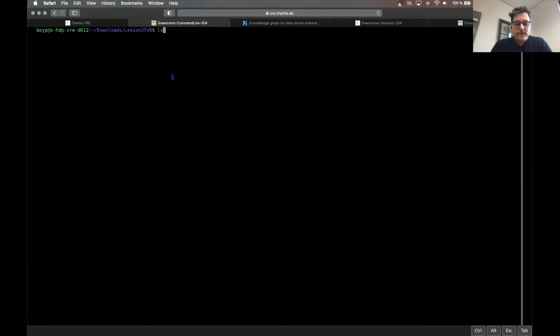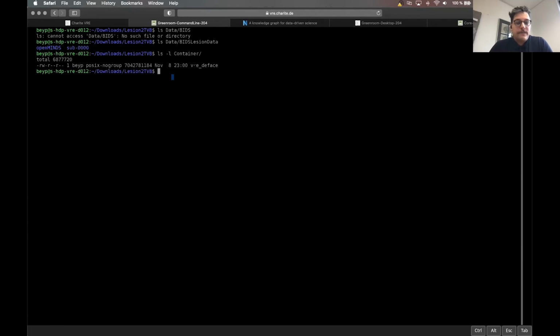So if I just present the data that I have uploaded here, you can see, if I actually click this, there we have the Open Mind schema and also the subject-specific data that we want to run. Another aspect that we uploaded is the corresponding container that we want to use, and this is the VRE defacing container. So all of this has been uploaded using the VRE portal and then synchronized with our Workbench.